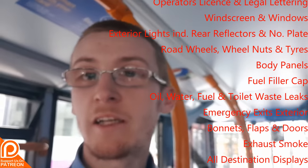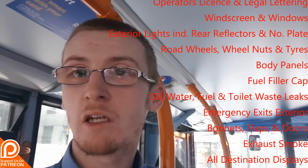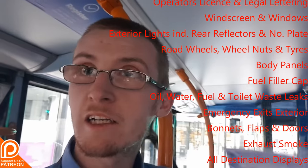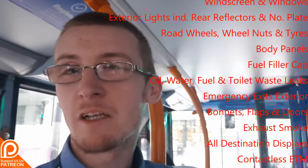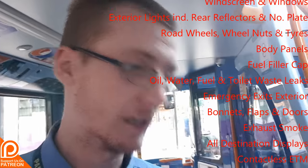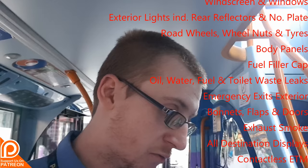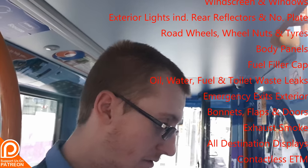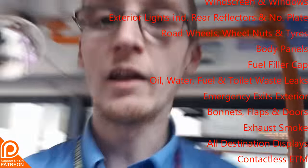All the destination displays, more so on a single decker at the moment, because all their displays have to work, supposedly. On double deckers, it's not coming yet, but you need to check your front, your sides and your rear are working. And contactless ETM, just your ticket machine, make sure it's not been tampered with. That works. Make sure it's not been tampered with, anything like that. You also check your power steering is working as well, everything like that.